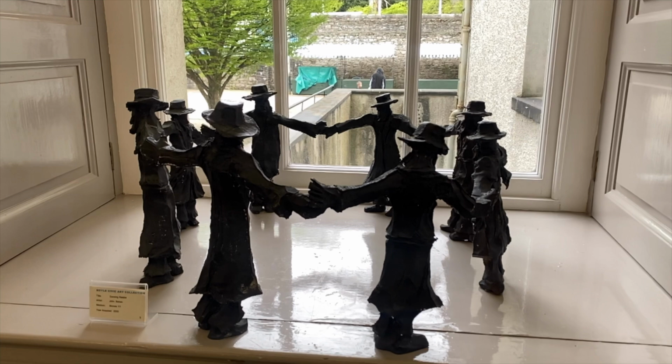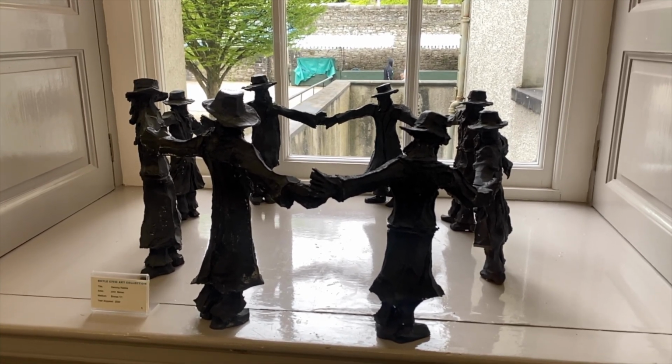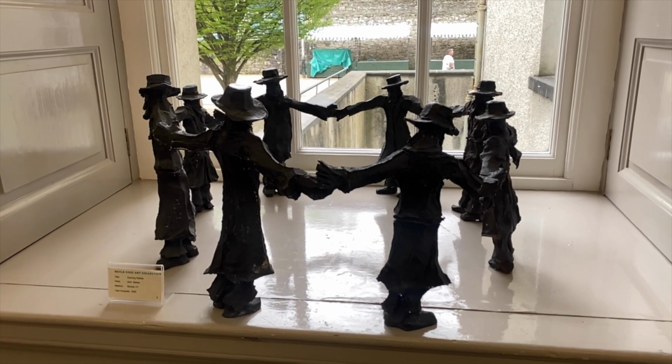Yeah, it's a lovely sculpture, that, isn't it? Now that's about the only one that doesn't get moved when we hang the other exhibition, because it's so heavy.